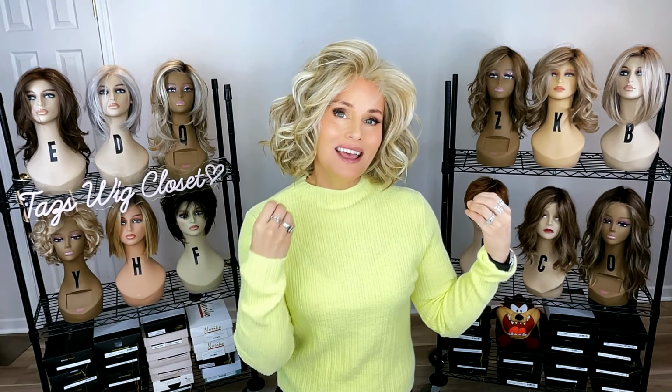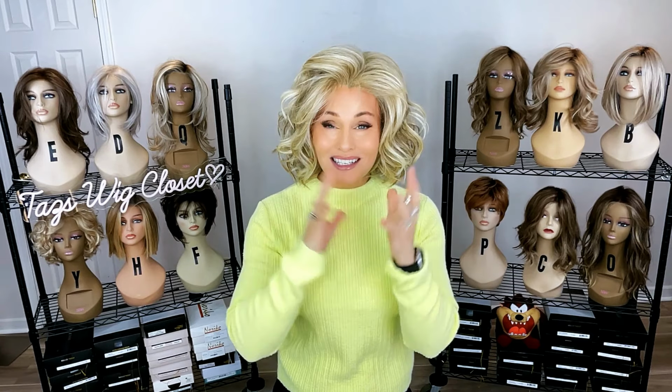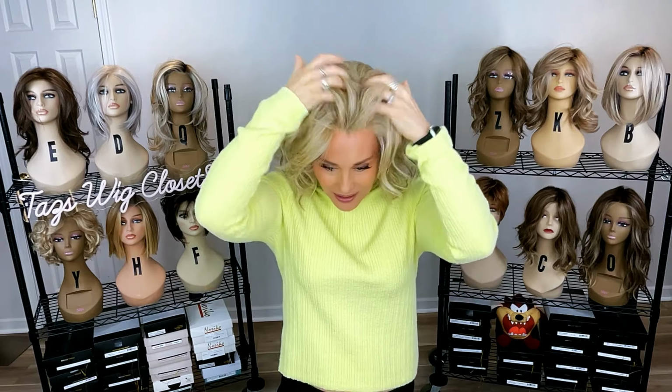Because this color, which is RH1488, would typically have a lot more shine on it if it were a non-heat friendly synthetic. It reacts so very well just to the heat of my hands. Seriously, all I did was take this out of the box, turn it upside down, and bring some air into the layers, and then I kind of swirled and began my repetitive motions of styling this away from the face. That is my trademark method, right?